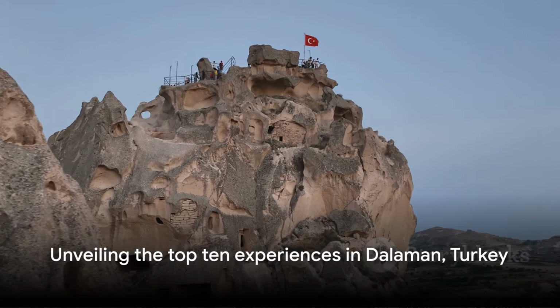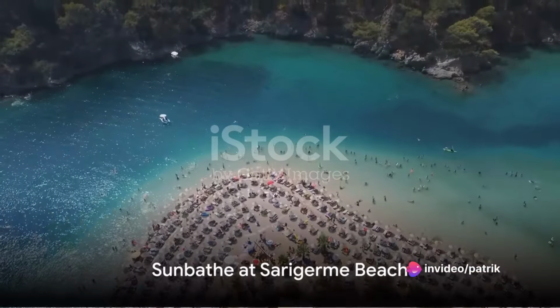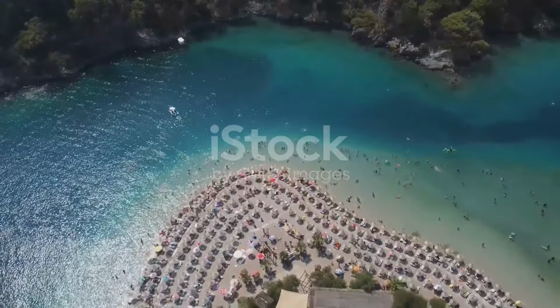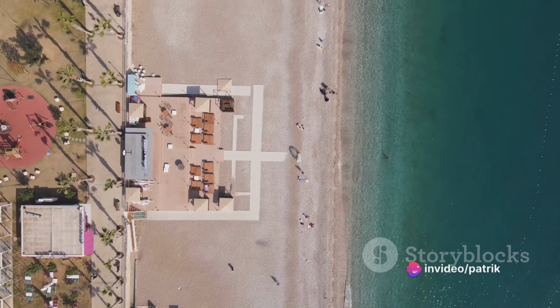So sit tight as we're about to unveil the top 10 things to do in this enchanting destination as we count them down. Starting our countdown at number 10, Sarigerme Beach awaits with its golden sands and turquoise waters. Nestled in the heart of Dalaman, this beach is a gem that sparkles under the warm Turkish sun.